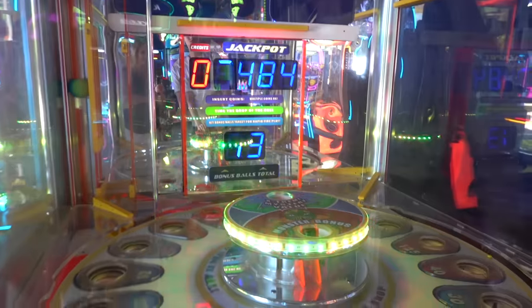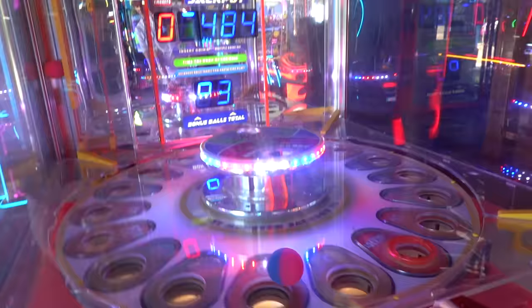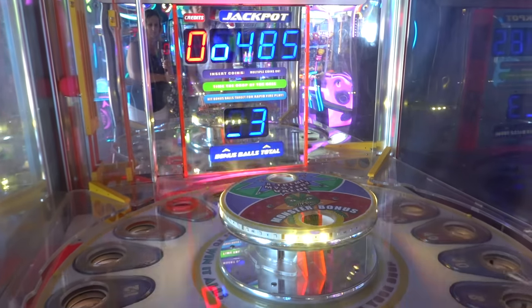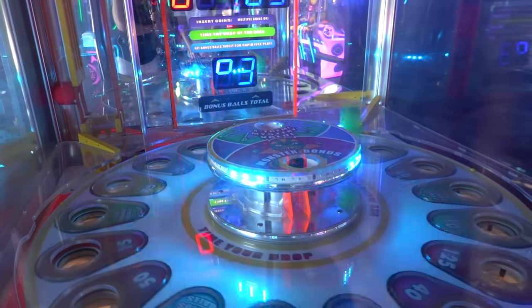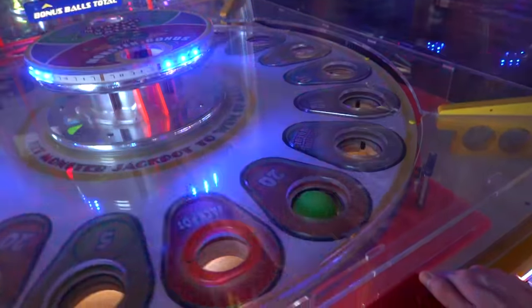It was close. Let's see where that goes. Five. All right, let's see if we can hit this. Oh, that was super close. Bounce. Where's that gonna go? 20.